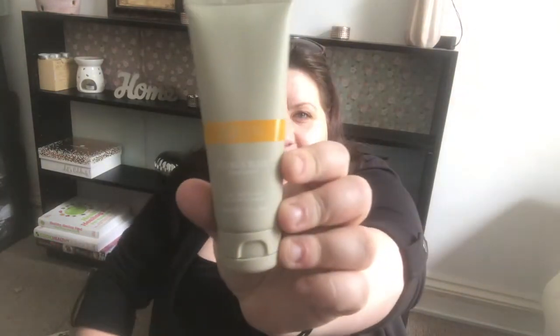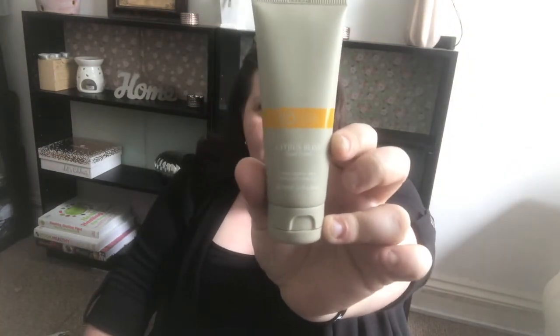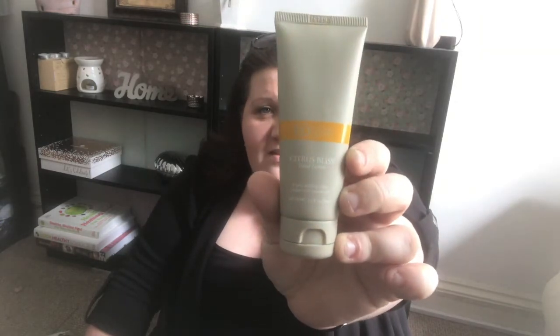Tissues, 2 packets of tissues, very important. It's been really nice here, so the last couple of days I've had a bit of hay fever, so that's why they're in the handbag. Some hand cream, also very important. This one's made by an essential oil company called doTERRA, and I got this for my birthday a couple of years ago, and it's called Citrus Bliss Hand Lotion. It's really, really nice, and it's made with orange essential oil. It smells really fresh, so I like that.